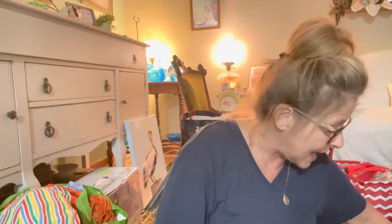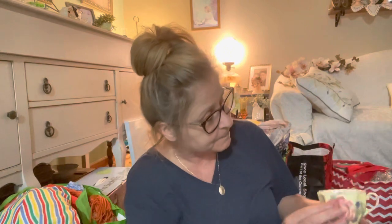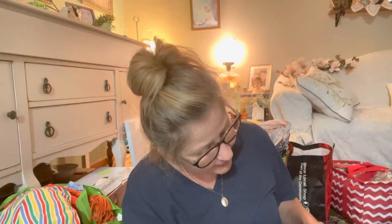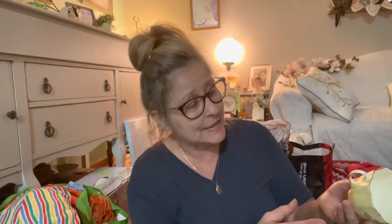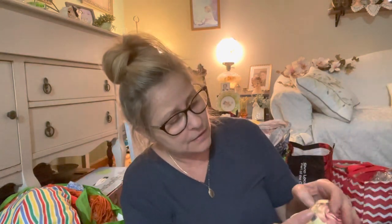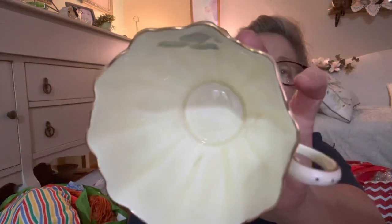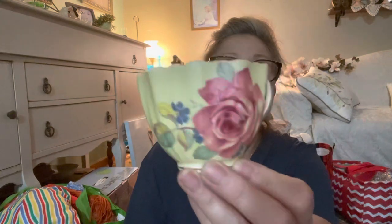I found a Paragon teacup and saucer, and I was looking at it, and I thought I might have saw a hairline, but now I can't see it. Oh, wait a minute. Is that it? Or is that, see in the bottom there, guys? I don't know, but anyways, this is it, and it's beautiful.